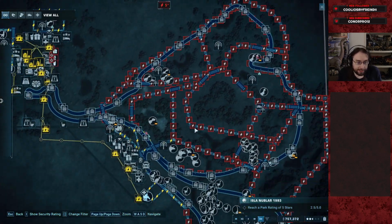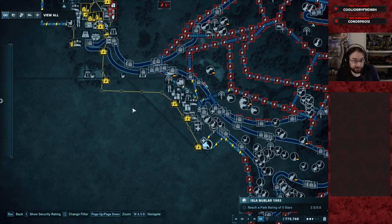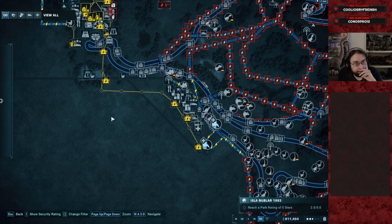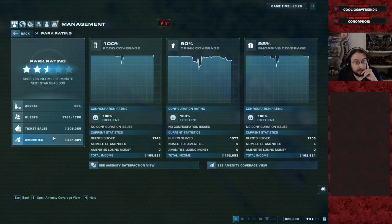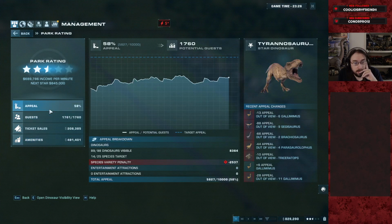We've got every tour animal exhibited. We need to set up the aviary, but that's going to require us to do all that research as well. So I'm probably going to let us build up a little bit of cash here and worry about it afterwards. I want to do an amenity check, and I kind of forgot. 90% on drinks, but 100% on food. How does that work?